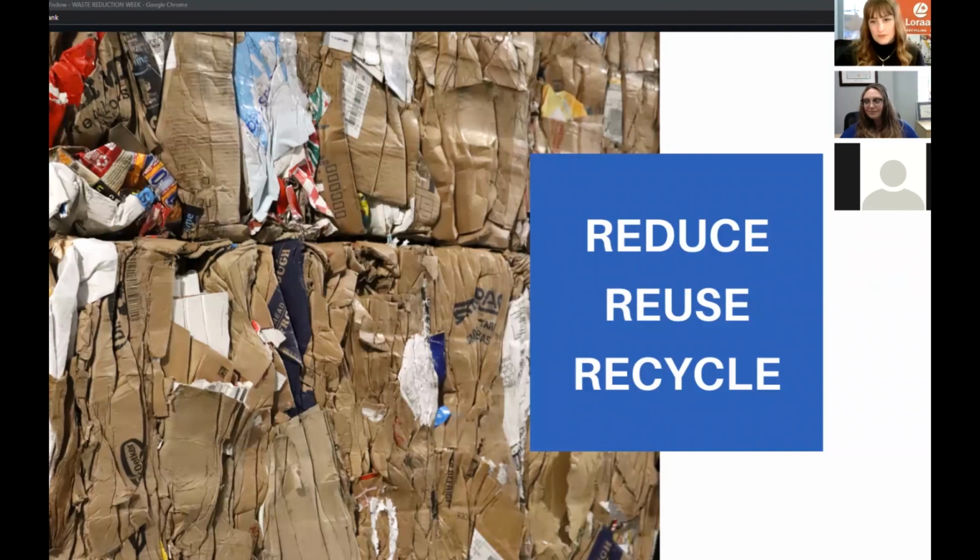Okay, so as our little song in the beginning talked about, there are the 3 R's, okay? These are so important, especially to recognize the order in which they're meant to be interpreted. We were always meant to reduce first, reuse second, and recycle as kind of not a last resort, but as, if you really can't make anything else of this, let's put it through a recycling program and have it melted down and made into something new.